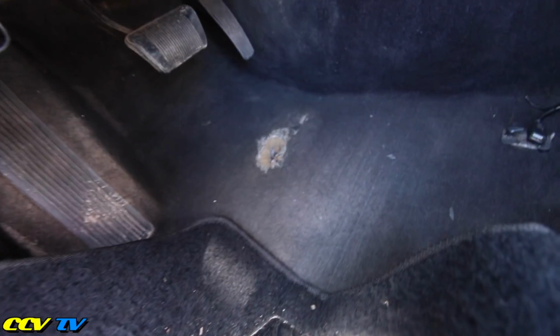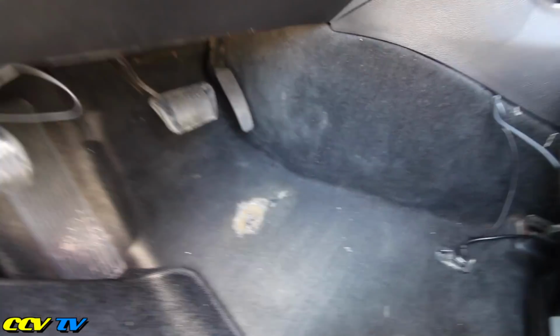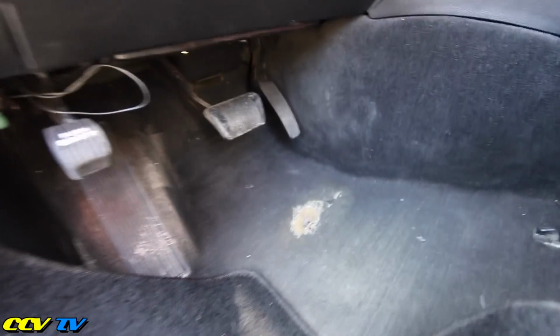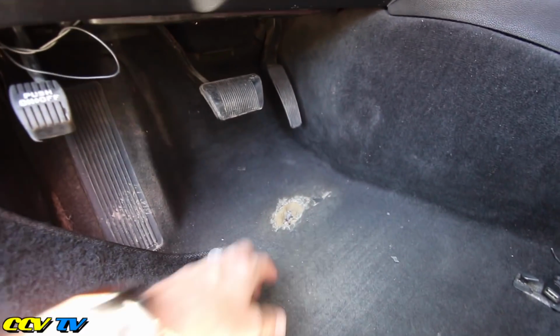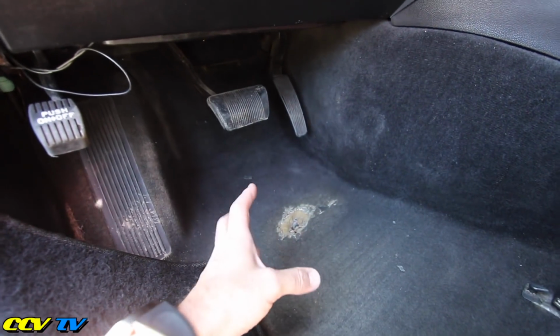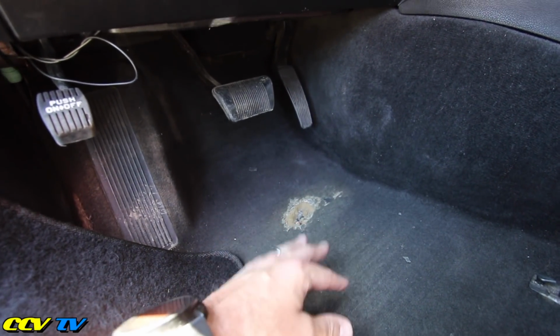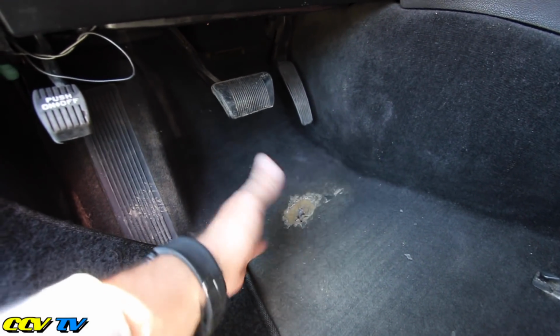There you go down here. That's a huge indication there that we got more city miles on the car than highway miles. But also, folks, something to share with you that you might not have known. Actually, a lady told me this. She said, Chad, this happens a lot of the time because a woman drove the car and she wore high heels or pumps, and her heel dug into there over the past couple years.